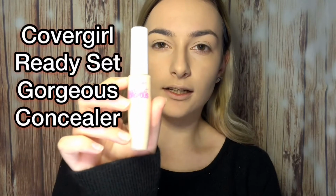So I have 3 concealers to show you guys today. One of them is technically not drugstore, but it is definitely cheap enough to be drugstore. This is one of the first concealers that I think I ever used. It's the Covergirl Ready Set Gorgeous Concealer. I don't use it so much anymore, but I definitely think this is a really good concealer. I've heard mixed reviews on this, but in my opinion, it works very well. I will apply a little bit right now just to show you guys.